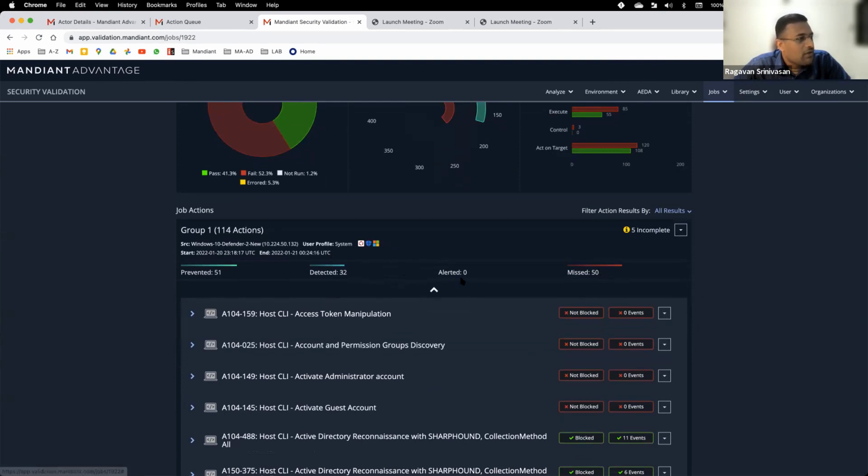We can go and find out more details, for example, which triggered the event, or which alerted. So for example, when we are validating the environment, if there is an attack that is missed and it didn't trigger any event or alert, this is an area where we can go and fine tune why it was missed. What can I do to make it detect or prevent? How can I configure it to alert? So next time when this threat actor tries to get into this environment, we are alerted.